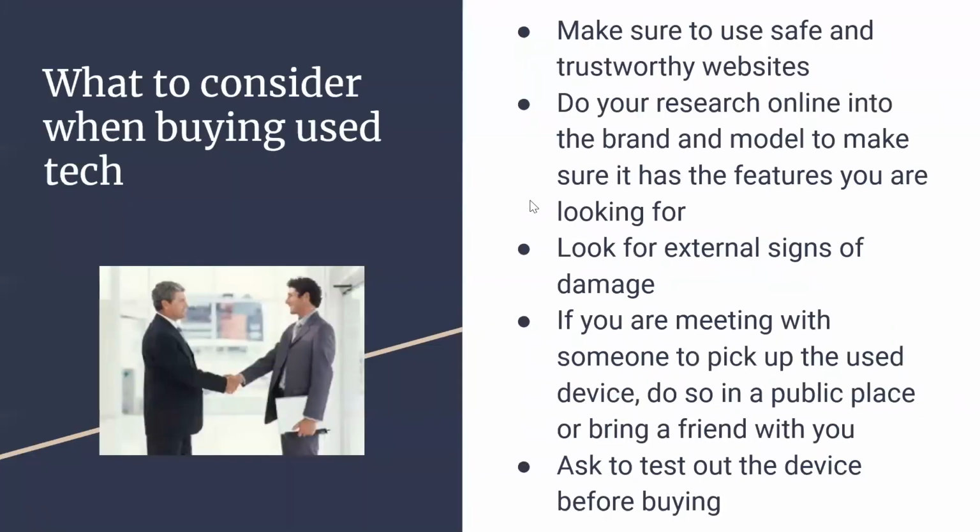What to consider when buying used? First off, you have to make sure that you're purchasing your device from trustworthy sites. Do your research online into the brand and model to make sure it has the features you are looking for. Look for external signs of damage. If you are meeting with someone to pick up the used device, do so in a public place or bring a friend with you. And try to ask to test out the device before buying it.